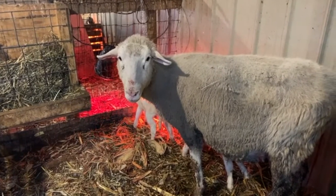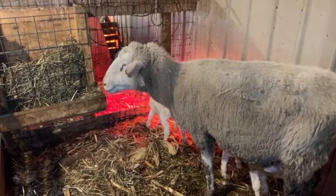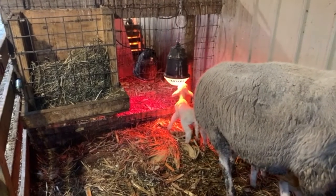But yeah, this is our post-lambing pen. She's rather large, so she gets a little bit larger lambing pen. She's going to be in here with these babies for about 24 hours to 48 hours, depending on how they do.